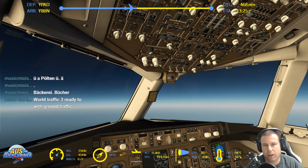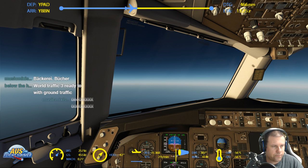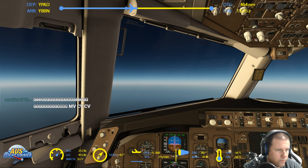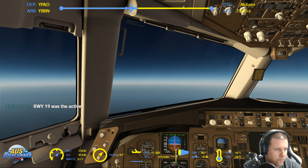Let's check our fuel. Fuel is doing well as expected for this part of the flight, so good to see. Runway 19 was the active. Okay, I probably still will be. What's going on over here? Let's have a look.